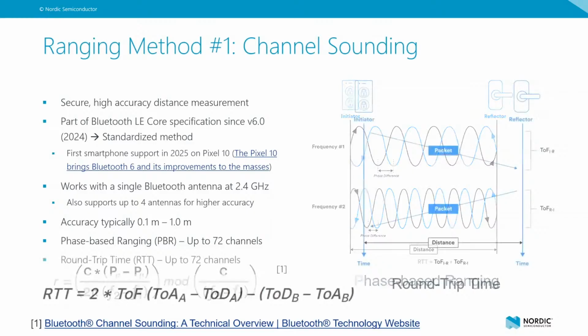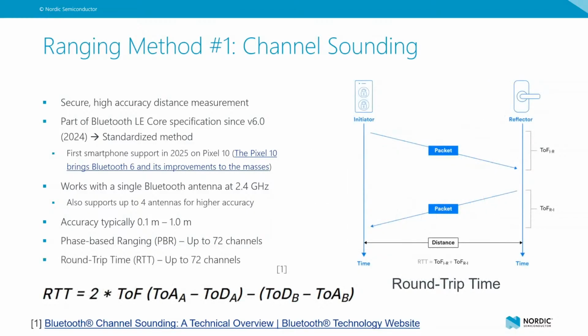Then method number 2 for channel sounding is round trip time. This is much simpler than the phase-based ranging, but also a bit less accurate. In this case, you just measure the time it takes for the signal to travel from the initiator to the reflector and back again. So the question is, why are 2 different methods used, especially if round trip time is not as accurate as phase-based ranging?